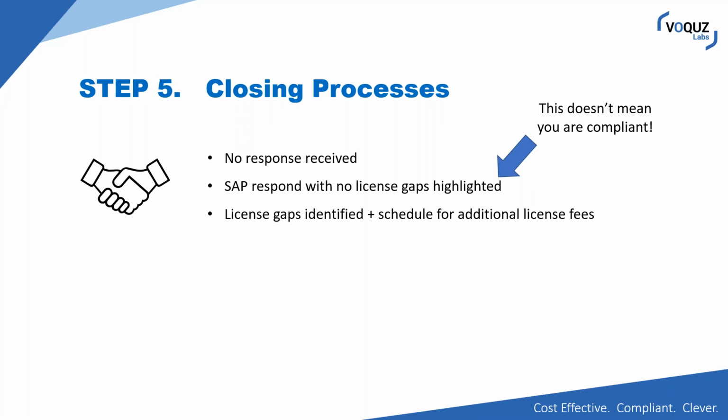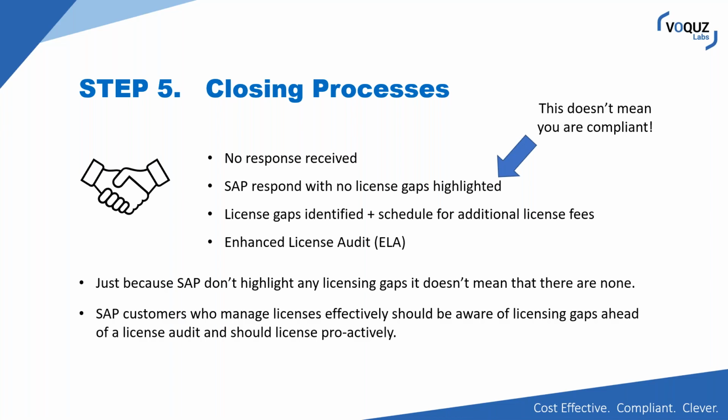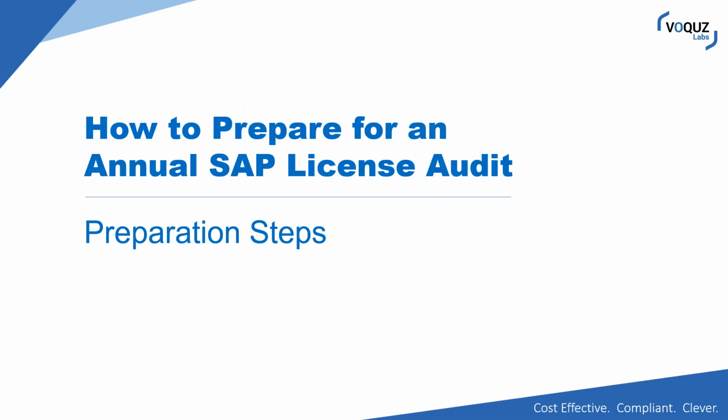In the other scenario, of course, there could be a license gap and there will be charges for additional fees, or an annual license audit might result in an enhanced license audit. So if there are particular findings that suggest to SAP there's more to be found, they may then initiate a more detailed investigation. So again, just because SAP don't highlight gaps, it doesn't mean there are none. Customers who manage licenses effectively should be aware of licensing gaps ahead of an audit and should be able to license proactively, making the license audit process go much smoother. And customers should always review their audit reports in detail in case of any missed findings.